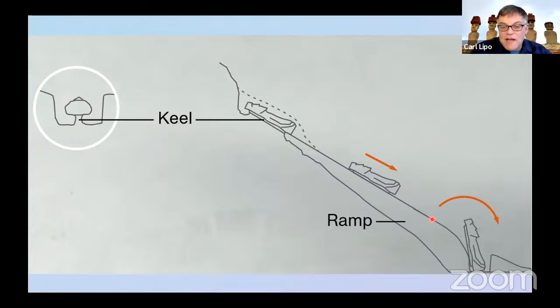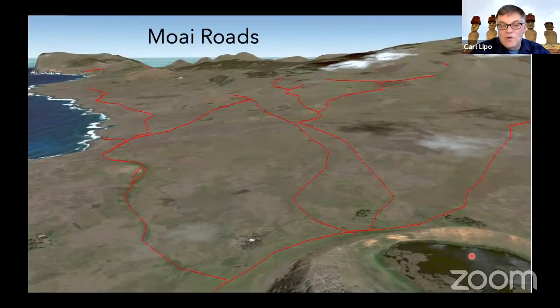Then you take the statue and you move it across these roads, these Moai roads. And there's a network of roads. It seems that the roads themselves were constructed as part of the transport of the statue, and that they go off in all directions around the island on the way to these different Ahu locations where the communities were living.